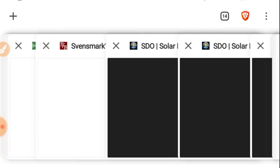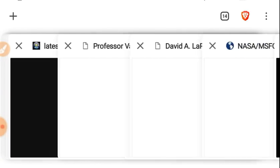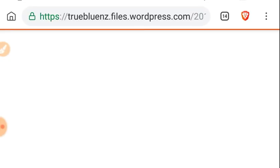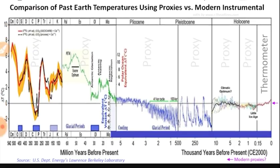But what we want to show is how the Milankovitch cycles relate to Earth's climate. So let's just look at the past, I don't know, what, 600 million years? 542 million years? And so keep in mind this graph zooms in and out. So you got to keep track of the time scale at the bottom there.